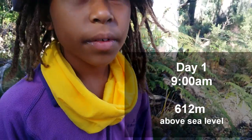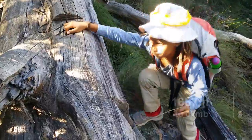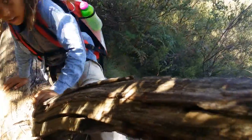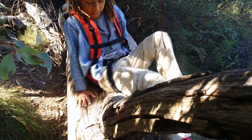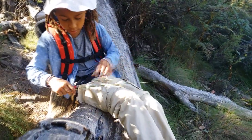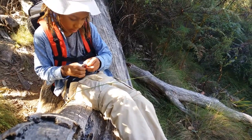Day one, 9 o'clock, 612 metres. We've covered about 400 metres. This is pretty hard getting up this rock. Marley, these hills are twice as steep and twice as rough. Okay, and on the log. Whoa, taking a long time. Now what I can do, get out my pocket knife and cut what's left and remaining of this piece of wing.